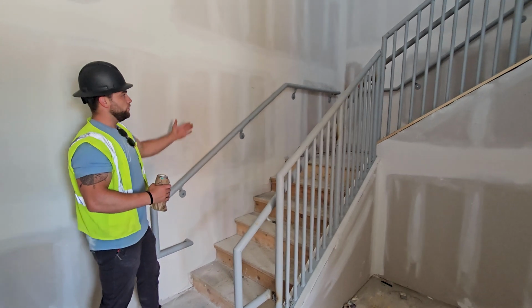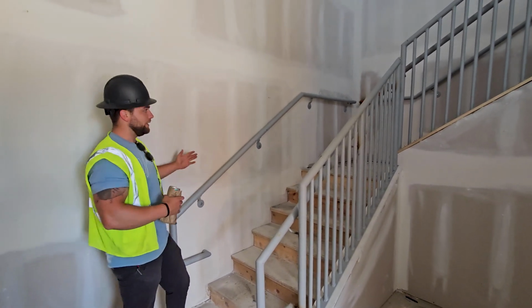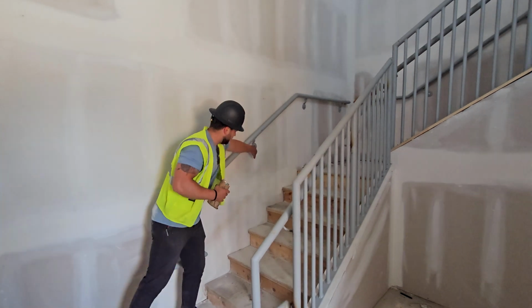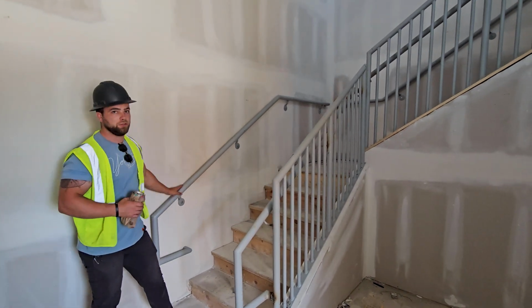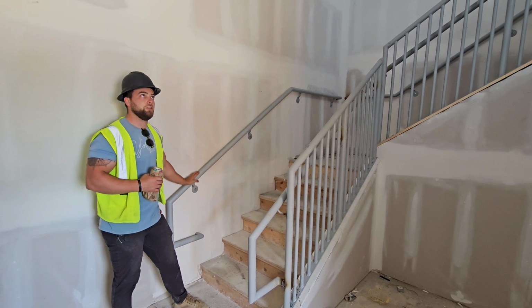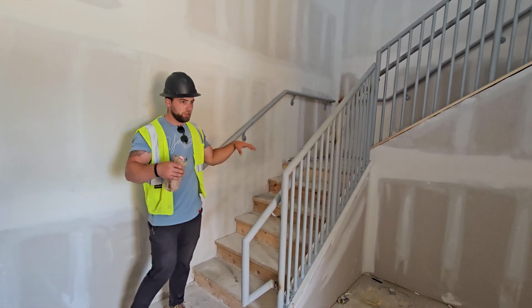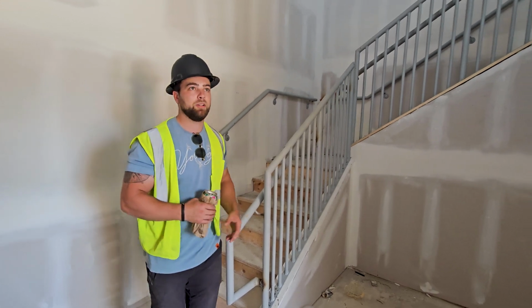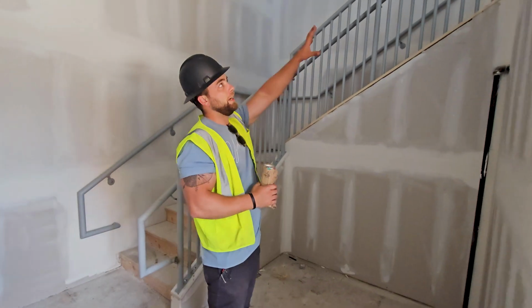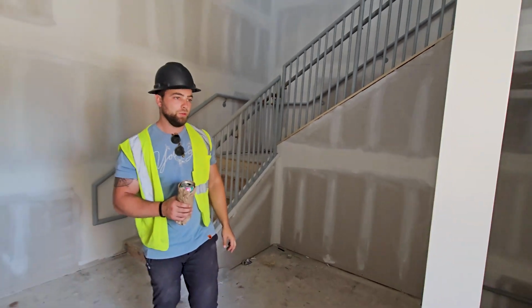And then ahead of time, when we were framing, before drywall was in, we added blocking at the locations where all of the mounts go in to ensure that we have a very sturdy system and a very sturdy handrail. So that's what we're looking at with our stairs. This stairwell, like I said, is 95% complete. We have some final touch-up work to do up there. That'll happen probably next week.